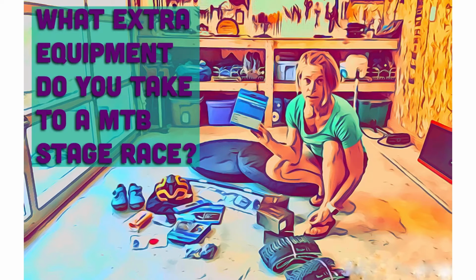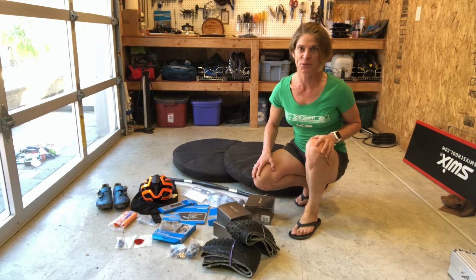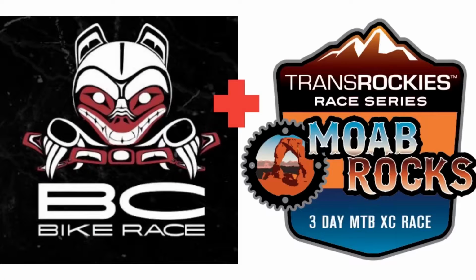What extra equipment do you take to a mountain bike stage race? Okay, I'm packing up to do my back-to-back stage race run, doing BC Bike Race, and then a few days later doing Moab Rocks mountain bike stage race.